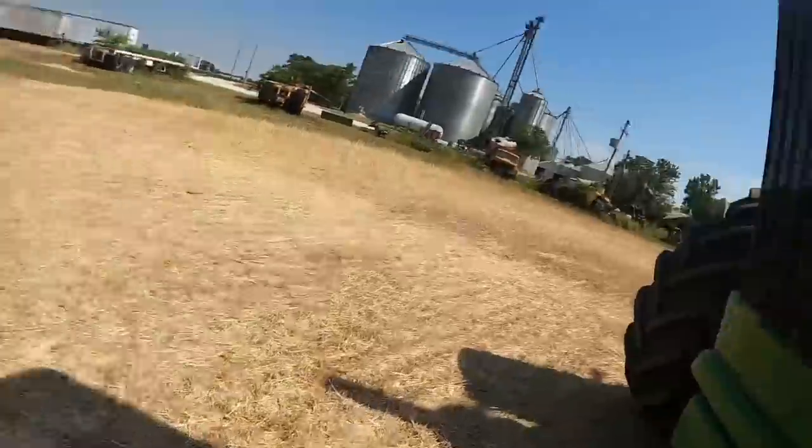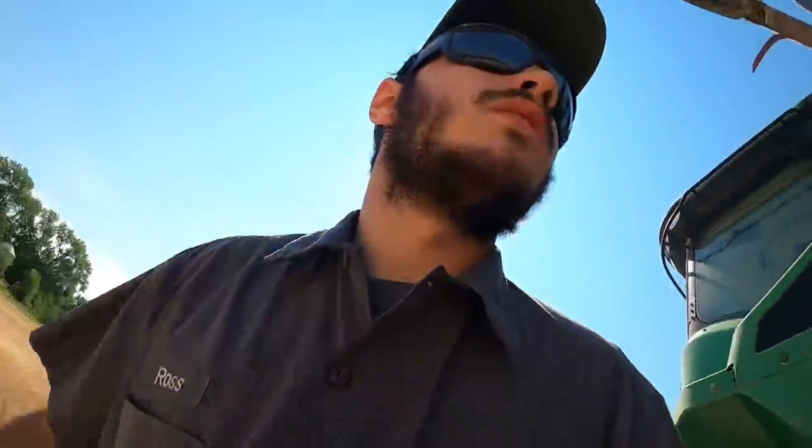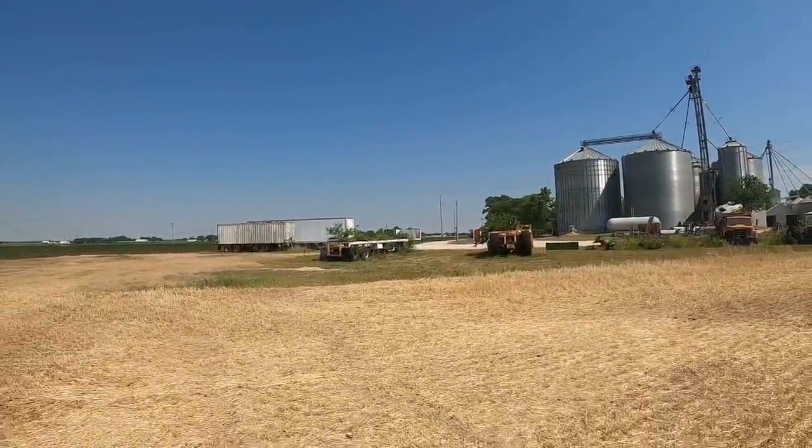I'm gonna walk over here. I'm just gonna take a gander at the hydraulic oil, see how good it is. Oh yeah, it is plenty full. So that's full. Oil's good. Now see, there's Augie. He's going too, so might as well get going.